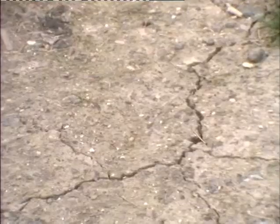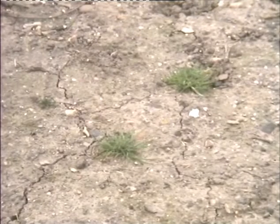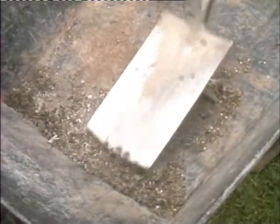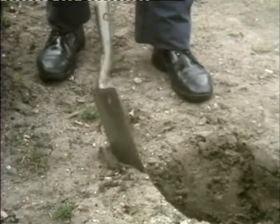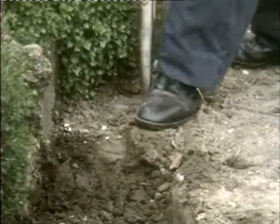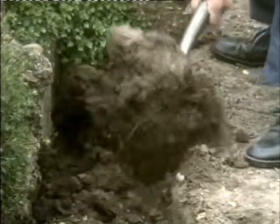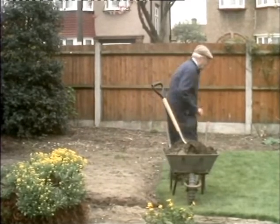But his next job is much more arduous. The winter weather has really compacted the soil of the salad patch, and he can't postpone digging it over. He first makes a trench at one end of the plot, 1 spade deep. Then he transfers the soil by wheelbarrow to the other end for later use.